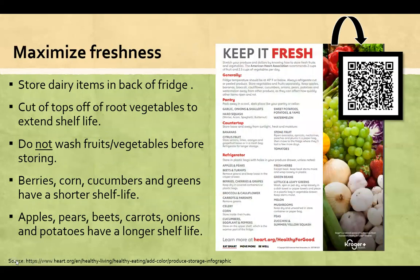Another thing that I've found that's helpful, and if you want to take out your phone, you can scan this QR code and get this document, but we'll also send it out in the follow-up email. This is just one of many guides that are out there that talk about where we can store produce, what's best in the pantry, what's best on the countertop, and what's best in the refrigerator. And when I say what's best, I mean what's going to help impact the shelf life of this product, what's going to help us keep it fresher longer.